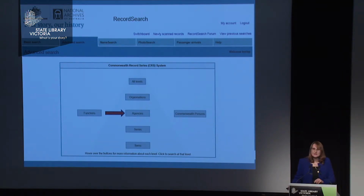The other option is to go straight to agencies. If you're looking for a person in particular, a good place to start is to think about where they may have interacted with the federal government. And after that, once you've thought about that, what government department is that likely to have been that they were dealing with?